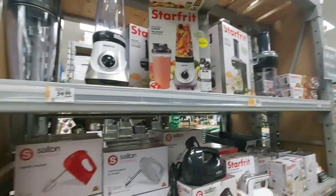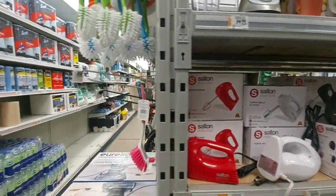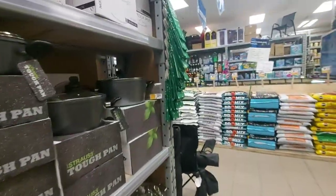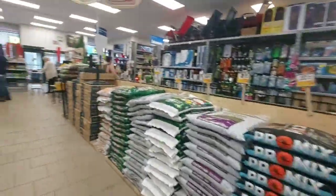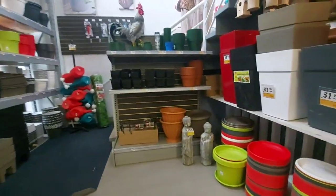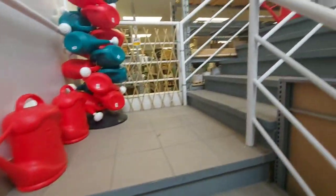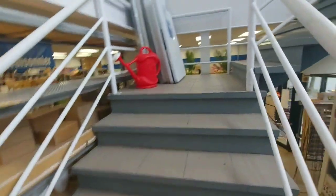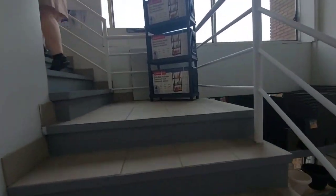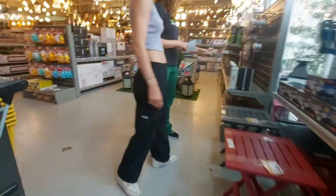Here you can see the nice kitchen stuff also. It's so beautiful. Like when I see them, I always like to take all. So now I'm going up. It's really so big, Rona Depot. You can find everything. I just like to show you what is inside, what you can buy.